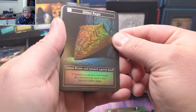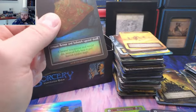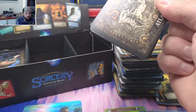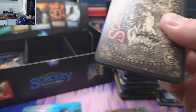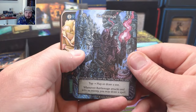Gilded. Nice. Oh, let's just take a moment here. What a tasty pull. What a tasty, tasty pull. Five, six, seven, eight. We got one more of those and two more uniques. And maybe Curio. Nightmare. Give us Curio. Backstab. Give us a foil backstab. Third Battle Mage in one box.